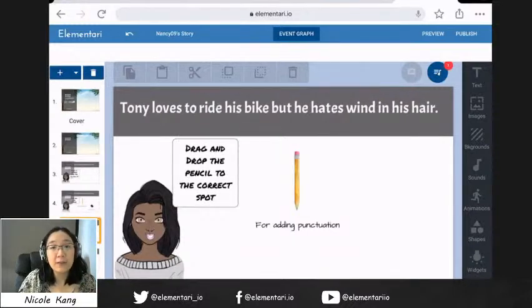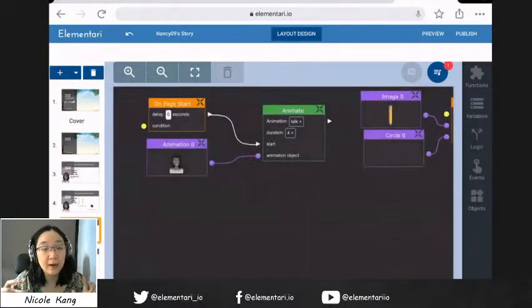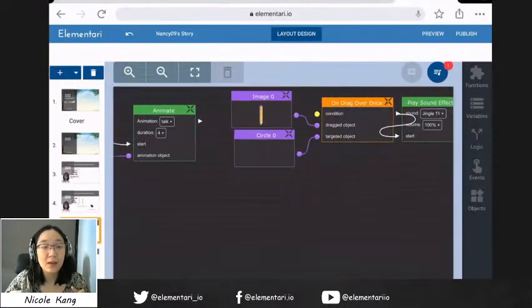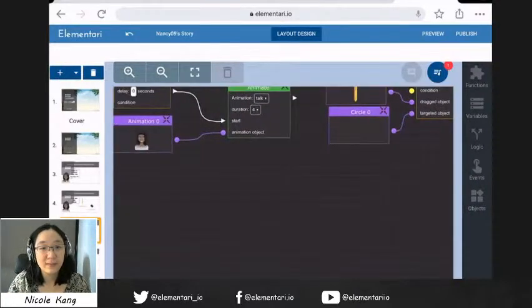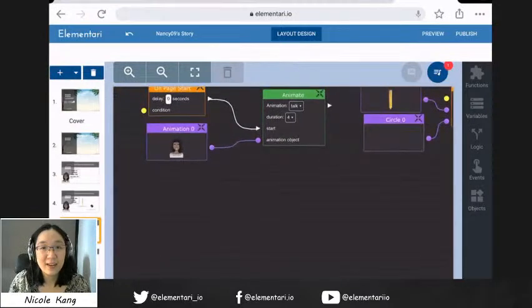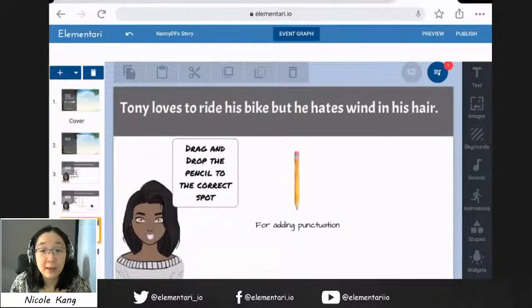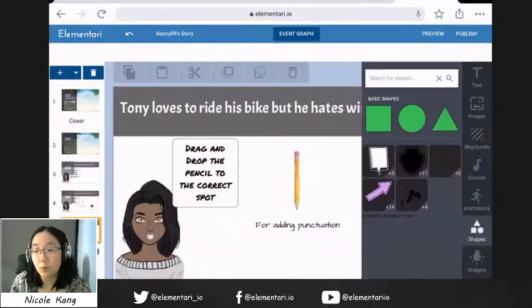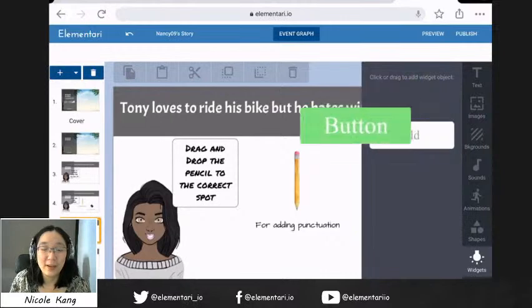And if you go back to event graph, what we can do is we can maybe have a button appear that only appears when they get it right, for example. Okay, how would I do that? Okay, so you go to layout design. And the first thing we're gonna do is add a button. So a button is inside widgets. You go to widgets at the bottom. Widgets. Yep. So you select the button.